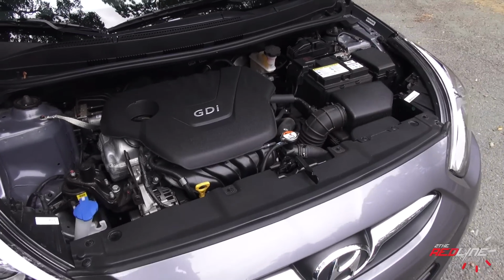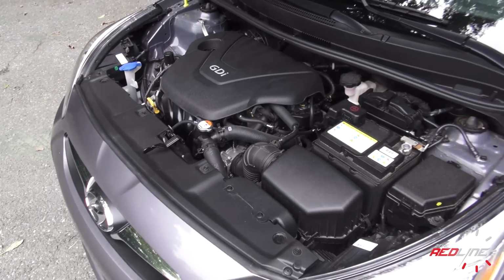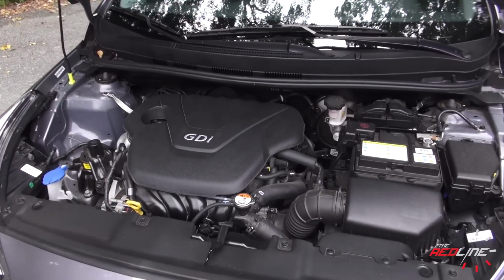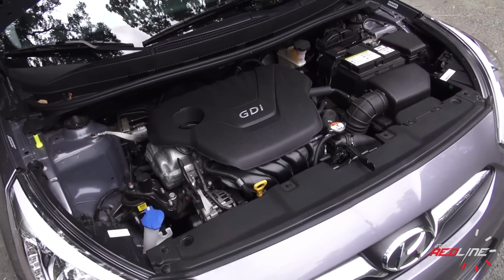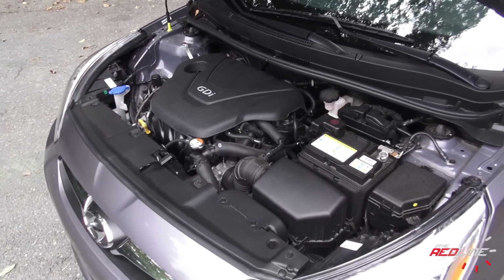Torque is 123 foot-pounds. This car only comes with front-wheel drive. You can take your pick between a 6-speed manual or the 6-speed automatic transmission that my tester has. Fuel economy is rated at 27 in the city and 37 on the highway. You'll get 1 mpg more on the highway if you go for the 6-speed stick. Most people obviously are going to probably choose the automatic, so let's get on the road and see how it all works together.